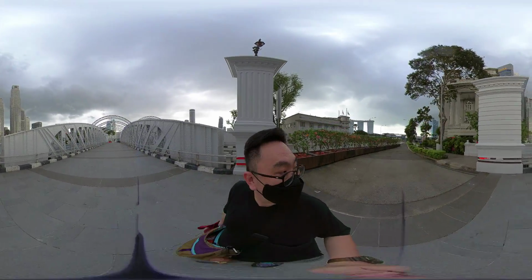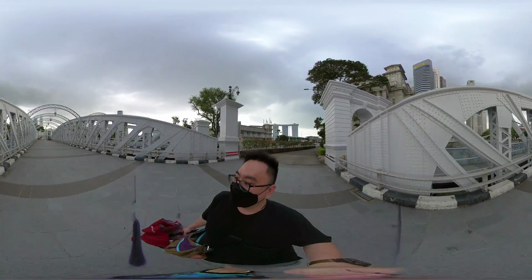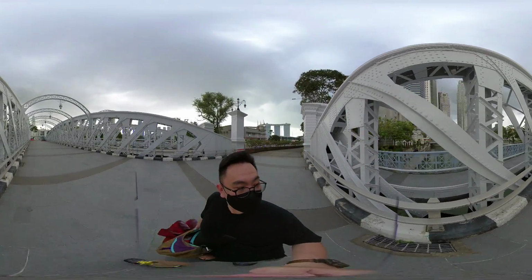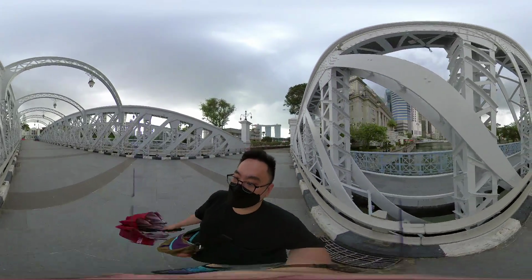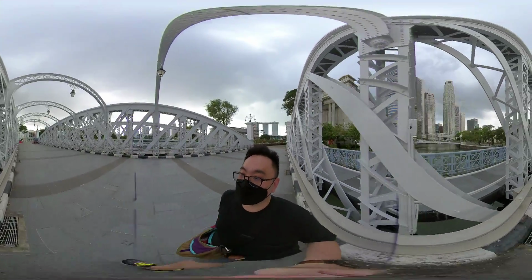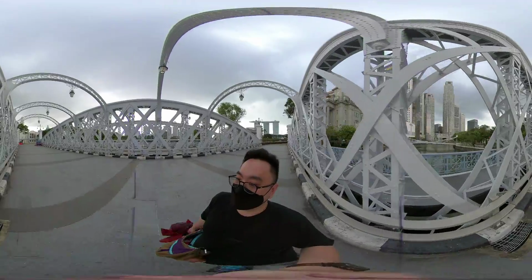Right, so imagine this is the 1850s, 1860s, 1900s, and you're making your way back from the Civic District area back into town, walking towards Chinatown after a long day of work. What will you be seeing? This is the sights and sounds that you'll be hearing. Not really the sounds, but this is roughly the view that you will be getting.